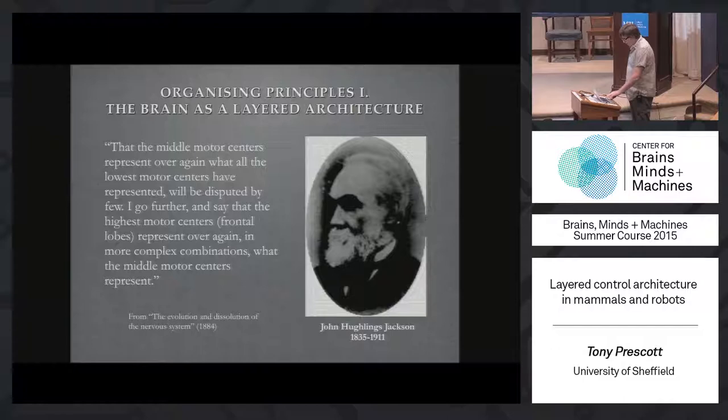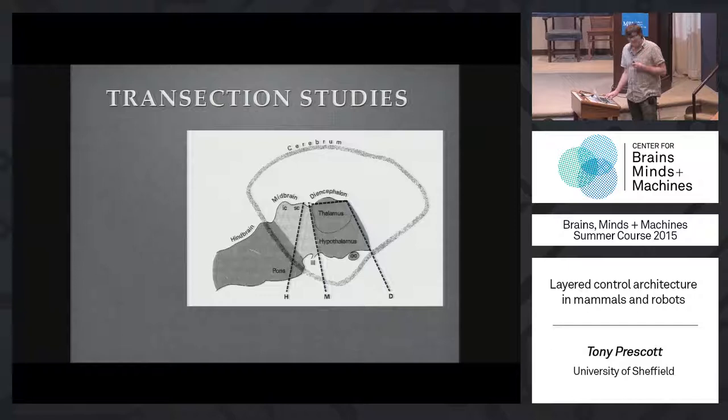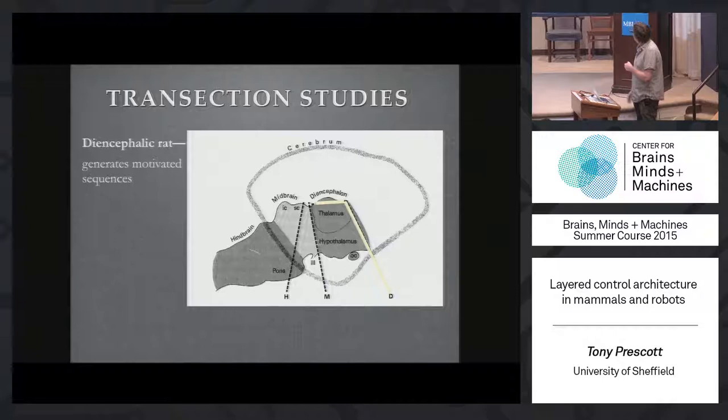And some old studies that did transection in animals like cats and rats demonstrate this nicely. So if you take a cat or a rat, particularly a rat, and you remove all of the cerebral cortex, so if you make a slice here that takes away cortex, you get an animal that, to all appearances, looks fairly normal. It does motivated behavioral sequences. So it will get hungry, and it will look for food, and it will eat. If there's an appropriate mate nearby, it will look to have a sexual relationship. And it will fail in some challenges, such as learning, and perhaps also in dexterous control, but in many ways it will look normal.